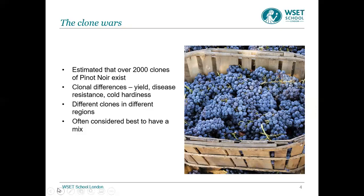Cold hardiness I have also put as a factor there. Again, when we talk about Pinot, we're thinking about cool or moderate climates. So we need something that has the ability to withstand that without too much of a struggle. Most vineyards these days will be a combination of a number of different clones. We'll also find different clones in different places around the world, and there's been a lot of movement over the years as well. So lots of what's still considered Pinot Noir, but just slightly different versions of it.